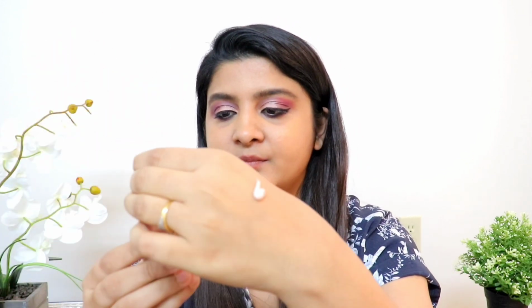Oops, I just got a little more on my hand. As you can see, you can definitely use this as a primer, because I can feel that it is giving me a base for the makeup. This product blends very easily, and you can definitely use it as a highlighter, a primer and a moisturizer. This is the fifth product I have received.